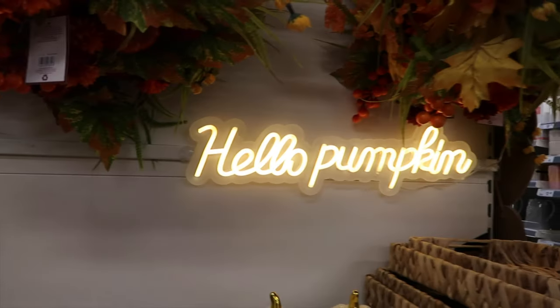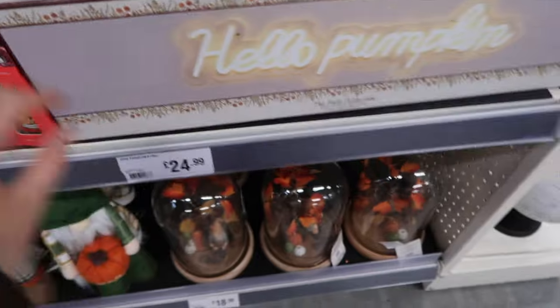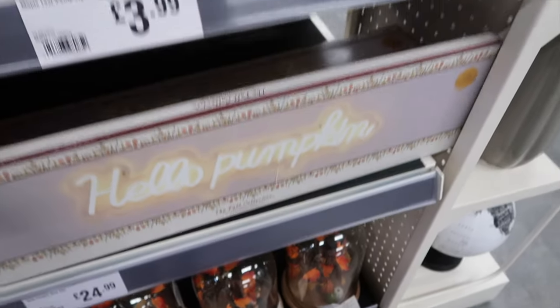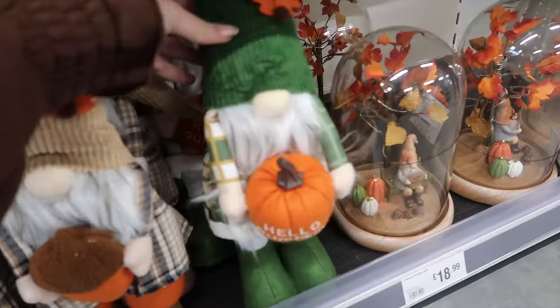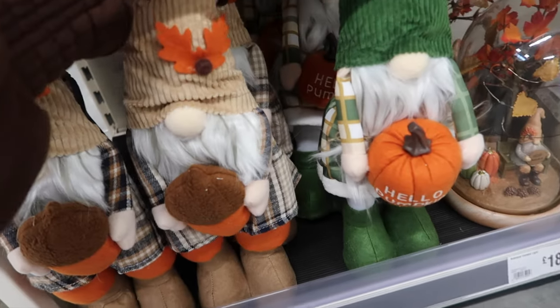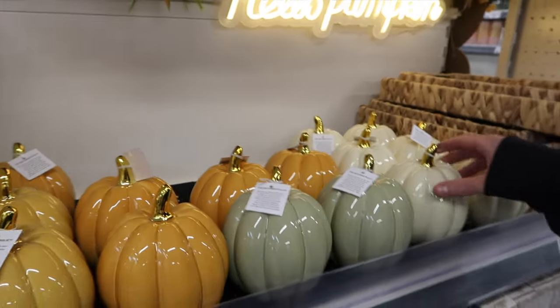Oh, I found it. Look, it's here. I found it. This was the sign I was looking for. It's £24.99. That's not bad at all, is it? Hello, pumpkin. That's cute. No, that's good for an LED sign. Oh, more autumn gonks. £9.99. Look at that one. And then we've just got an array of little pumpkins.